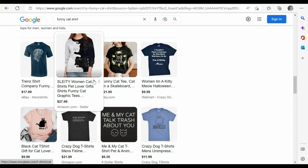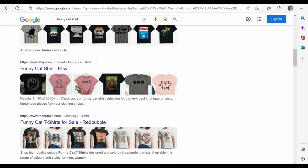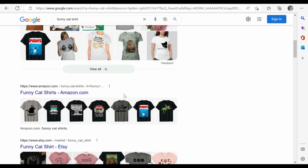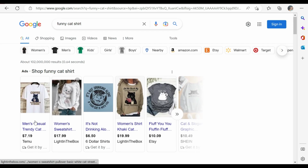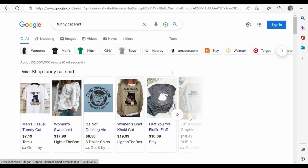You go down a bit further and you've got all the, again, Zazzle t-shirts. If you want to pay for keywords though, you can use Google AdWords. So Google AdWords is where you appear in here. So see these ads, so these people have actually paid to appear in Google AdWords. I'd say be quite careful with this.